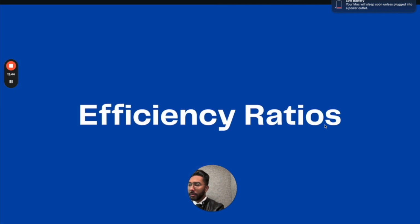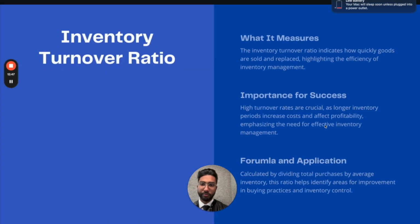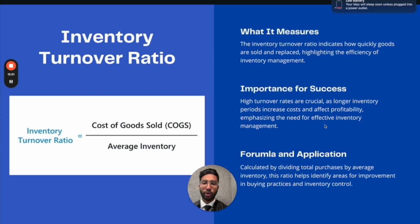Okay. Next up we have efficiency ratios. So inventory turnover ratio, cost of goods sold over average inventory. This is going to indicate how quickly goods are sold and replaced. Essentially looking at the efficiency of your inventory management, okay? High turnover rates are crucial as longer inventory periods increase costs and affect profitability, emphasizing the need for efficient inventory management, okay? Also, this can actually help with buying practices and inventory control. So this can actually solve a lot of inventory issues you might have if you do have an inventory.